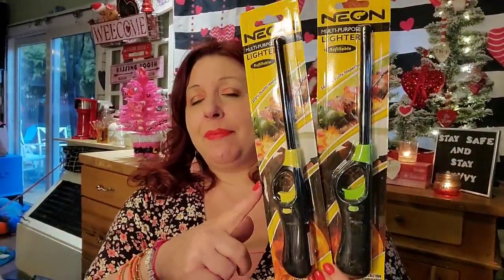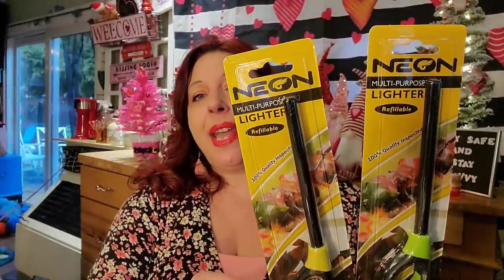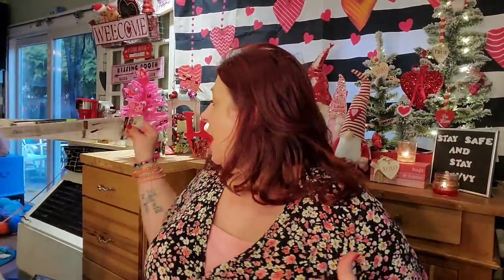I did pick up a couple of these refillable butane lighters by the brand Neon. I just love having a surplus of these. They're so useful, and I'm always lighting candles, and I feel like they're really good for that.